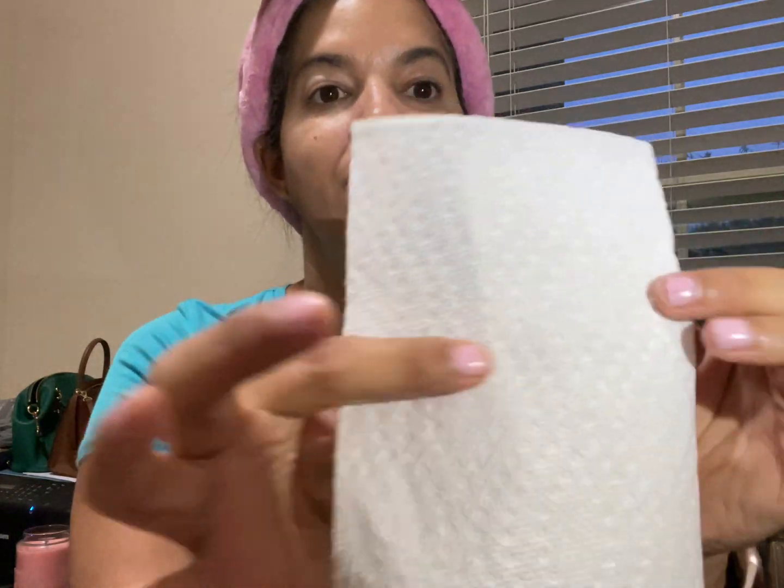Okay, so I'm getting my paper towel, and I'm going to put both of them on my face. Let's try. This is the one where I burned the item, and this one is the one where I didn't burn anything at all, and I didn't use the torch. So let's try that one. That one doesn't have anything on my paper. Nothing at all. Nothing coming off.